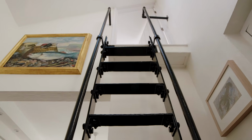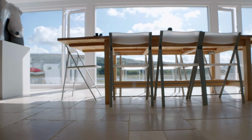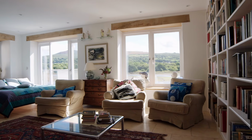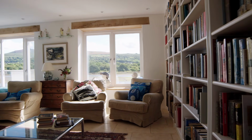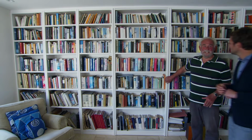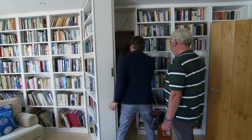And while it's not quite as cramped as your average sub, the home is quite modest, which meant Duncan had to be quite creative when it came to certain elements of the design. Storage space is a little bit limited in this house, so we've had to be a bit inventive, and we had a lot of books, but we utilised the under-stair space to make a wardrobe.